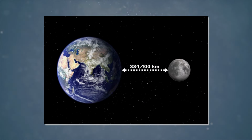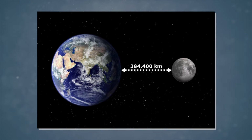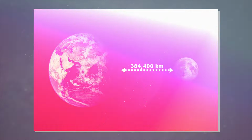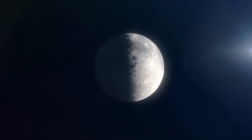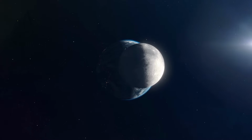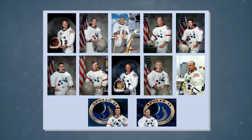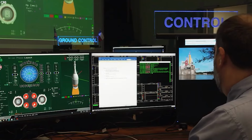At an average of 238,855 miles away from Earth, which is about 30 Earths away, the Moon may be Earth's closest neighbor, but there are still countless mysteries surrounding the rocky world. NASA has spent decades researching the Moon, even landing 12 of its astronauts there. But some answers still elude its top space scientists.